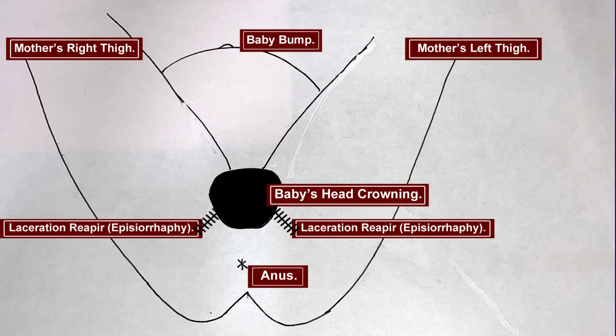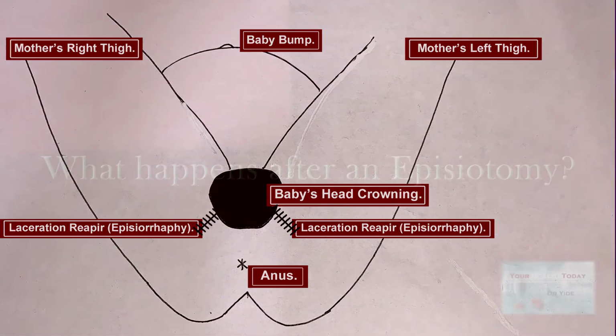After an episiotomy, once the baby is out and everybody is happy, the placenta is out, your health provider, your doctor, or your midwife would repair the episiotomy. That's the laceration made. This process is called an episiorrhaphy. After the episiorrhaphy, the doctor or the midwife examines the site and assesses it. Once it's clean enough, you'll be placed on some antibiotics, some pain relievers, and asked to do some sitz baths. The sitz bath ensures that the wound is clean and encourages healing.